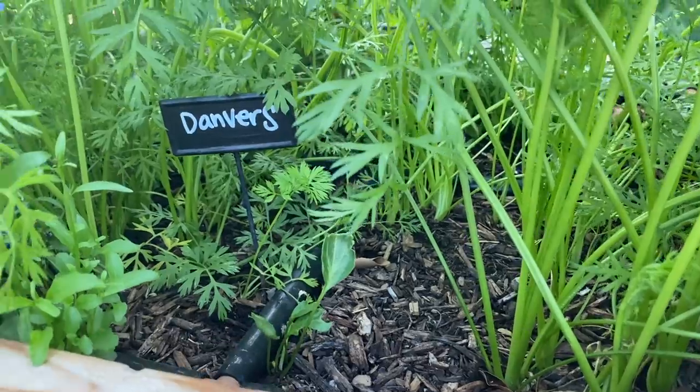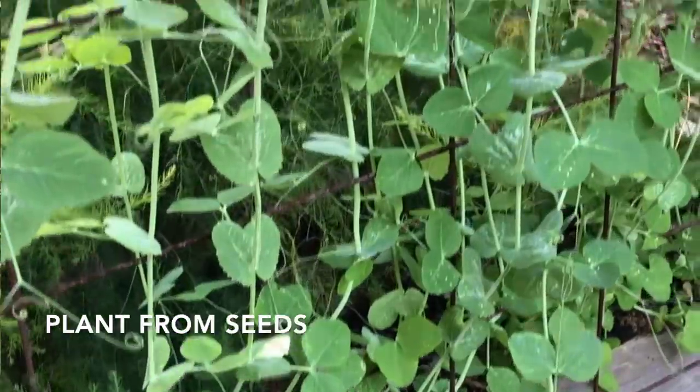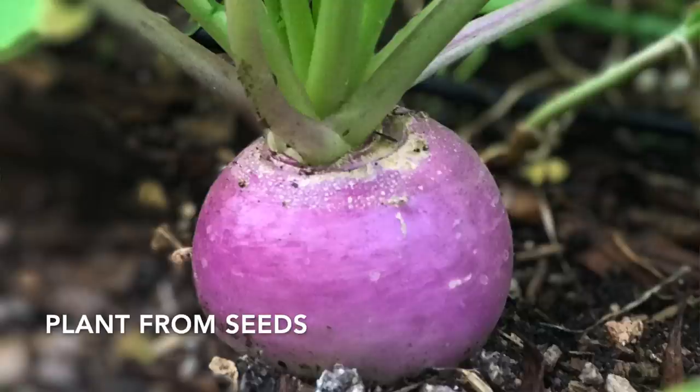Here are the vegetables that should only be planted from seed this month. Carrots, peas, radishes, and turnips.